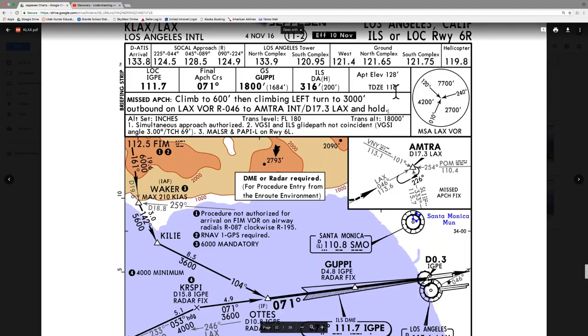So you've got the final approach course and the glide slope. You pick it up over Guppy at 1,800 feet. Your ILS decision altitude or decision height is 200 feet. Airport elevation is right here. And then this box here is the MSA.